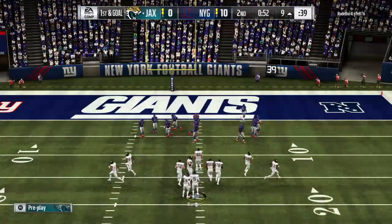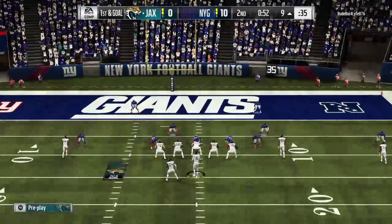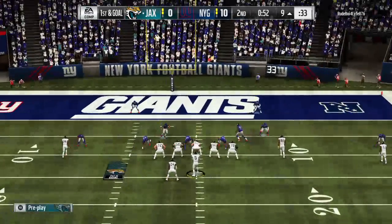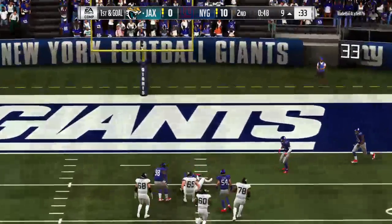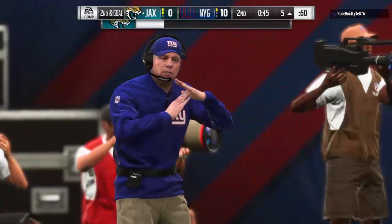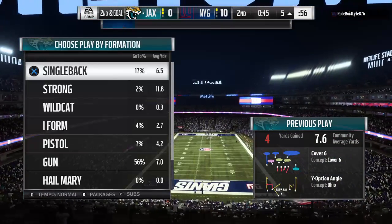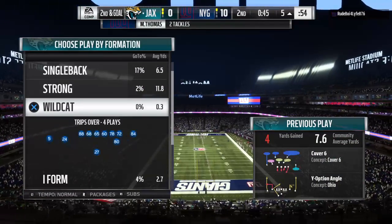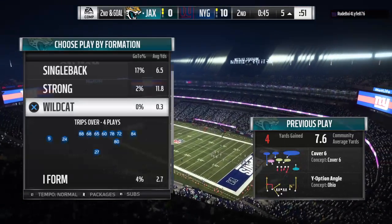The Jags with their first opportunity in the red zone. They're looking at a first and goal from about the 9. Shotgun now for Bortles. This is Yeldon on the dump off, and he'll be brought down this time at the 5-yard line. And now the Giants get the officials' attention and take another timeout, as the clock will stop with 45 seconds to go in the first half.